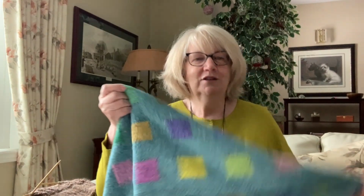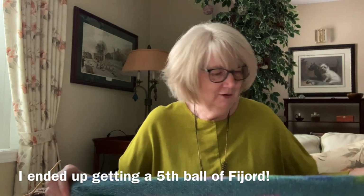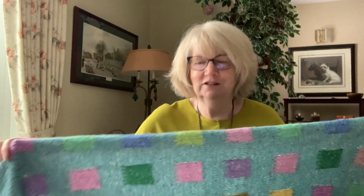because I had all the colors, except I needed the background shade, which is, I forgot what name this shade is. Fjord is the background shade. So I got 4 balls of Fjord. I lined up all the other ones. I went stash diving for a couple and some of the new shades that were sent to me.